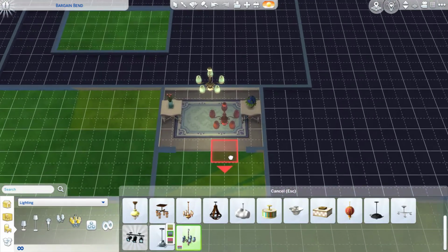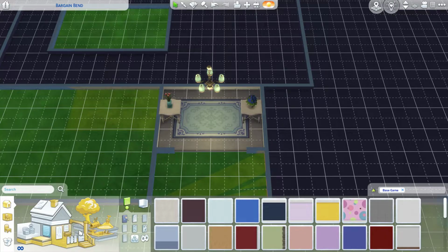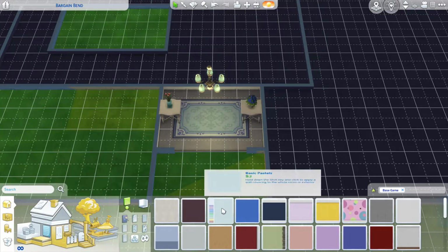I think this is a very nice looking foyer. Alright, let's put the walls in. Is this paint? Yes, it is.